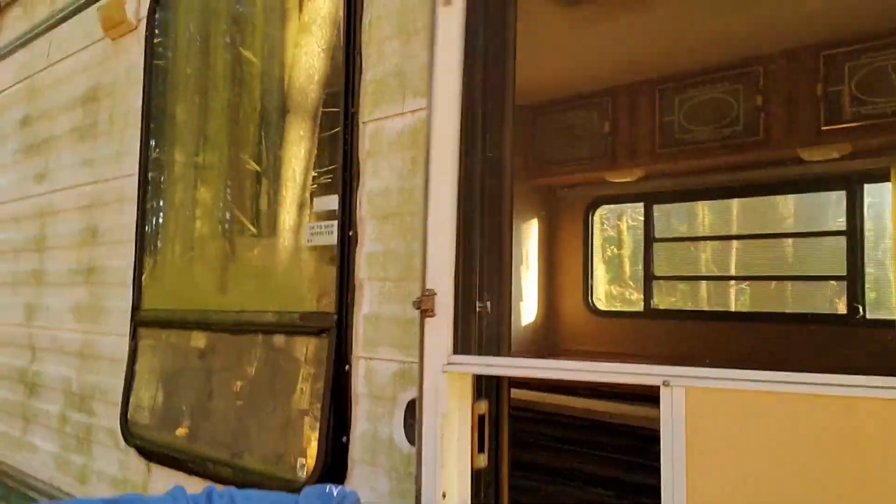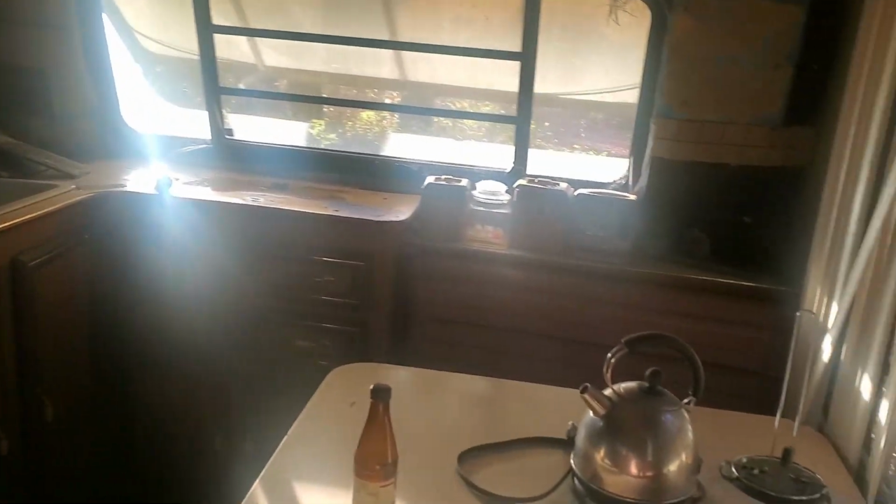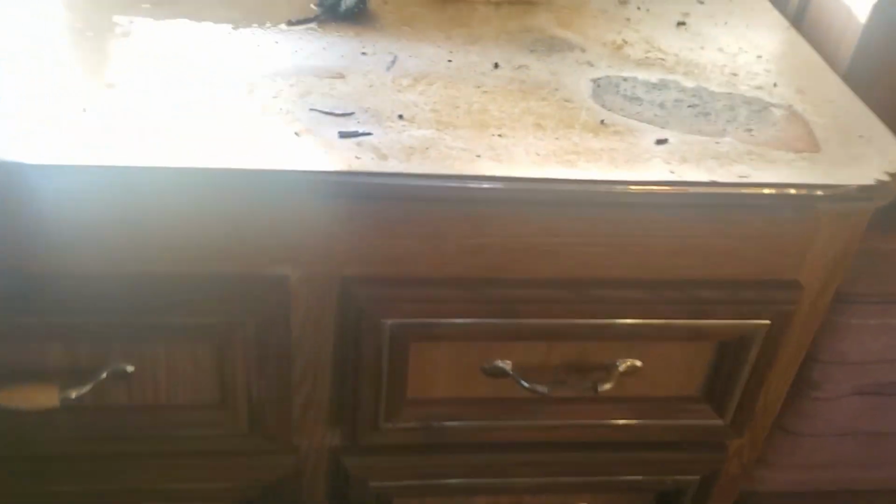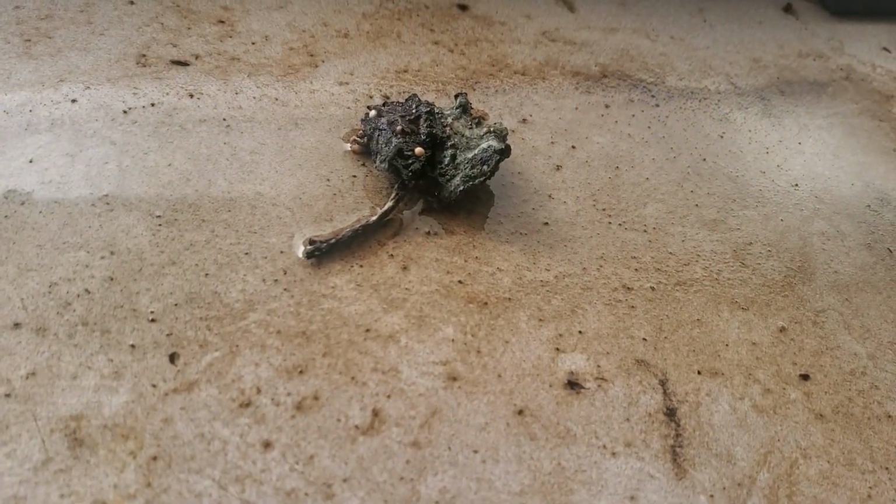If I can open this. It's pretty rough in here. Let me show you guys. You don't need to see my face for this. Look at this. It's a trailer. There's stuff in here. It's wet over there. It's falling apart. What is that? Okay, I don't know what that is, but that's in here.